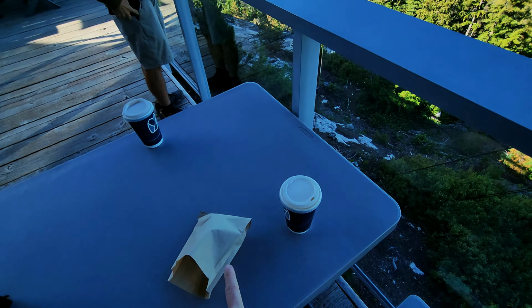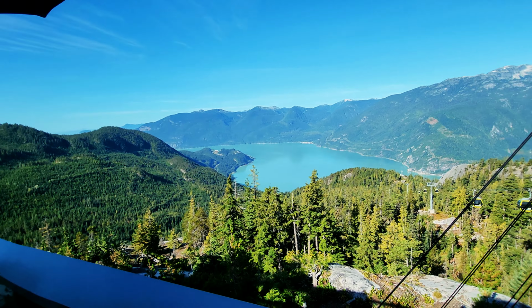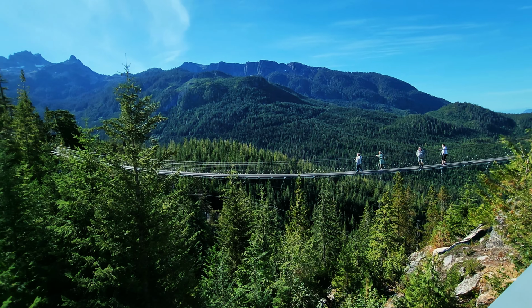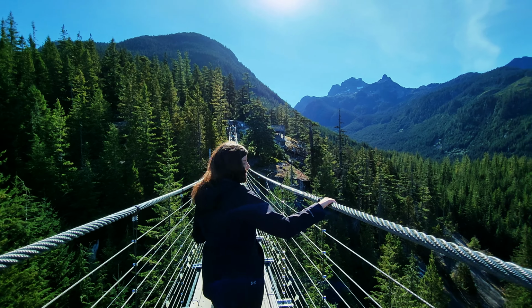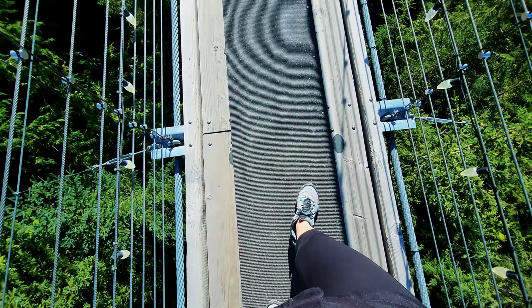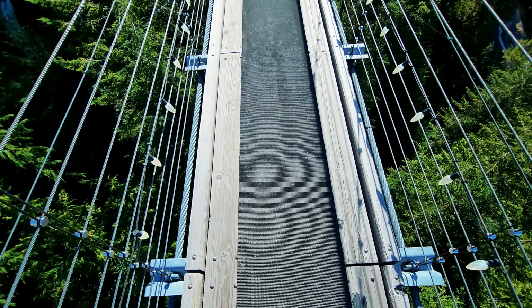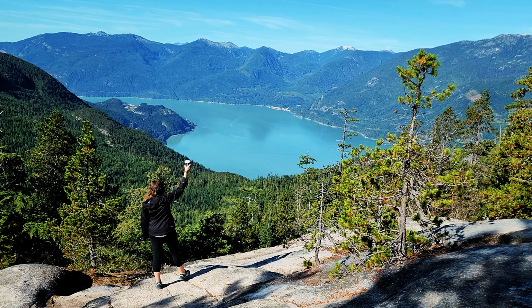So we went and grabbed some coffees and a muffin, and we're gonna sit right here and look at this view. Once at the top, more adventures await. They have a suspension bridge that is over 300 feet long, and I'll be honest, since I'm scared of heights, it's really not as bad as it looks, and I did pretty good on it. Once to the other side, the amazing views continue.